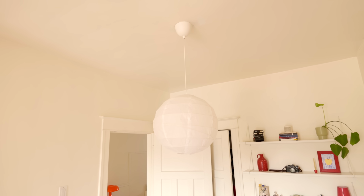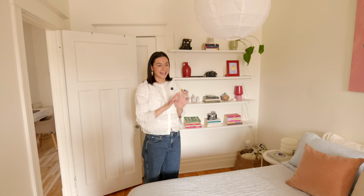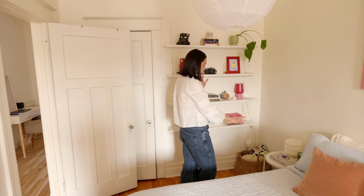I switched the light out in this room for an IKEA paper light, just to give it a little bit of a softer look. I'm a big fan of the mood lighting. I hate an overhead light, so I have a lot of lamps in the space. Just makes me feel a lot better.